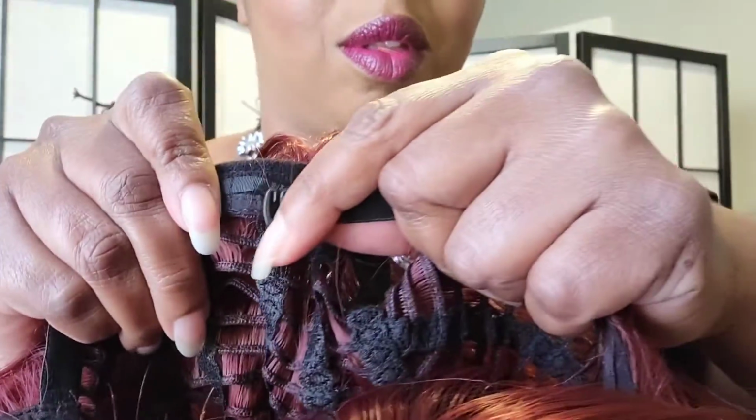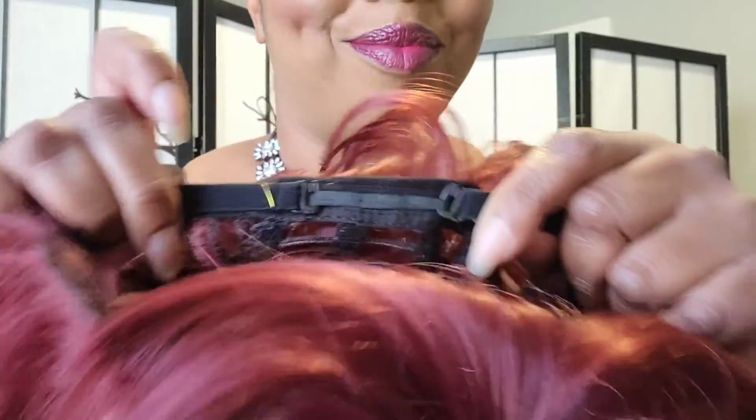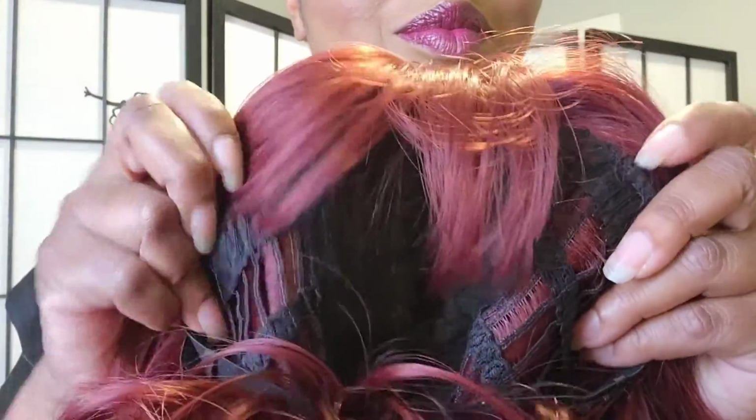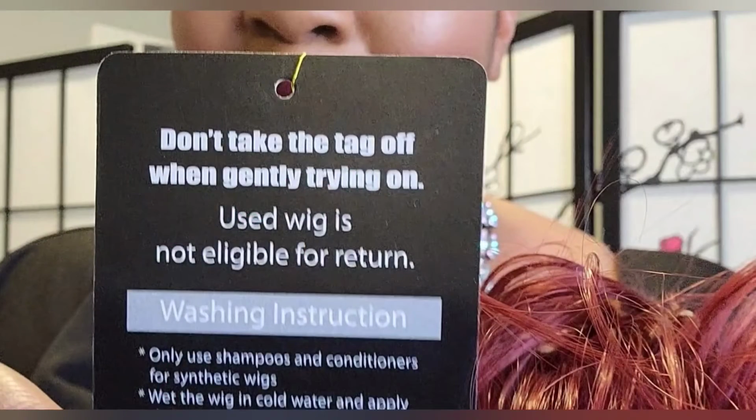So I'm just introducing this wig to you. It's from a company called FREEX, I hope I'm saying it right. It comes with the adjustable straps in the back, which I showed you. It also has the combs. Now the color on this wig is absolutely amazing. It does come in multiple colors, and right here I was just showing you that it says do not take the tag off while trying your wig on. That's very important. Let's go ahead and get started.